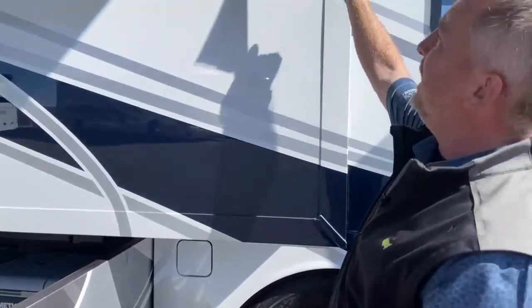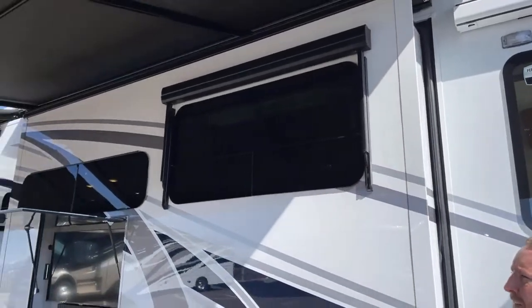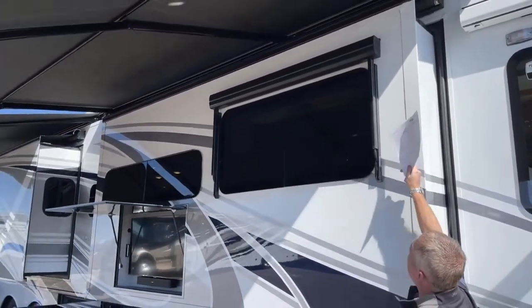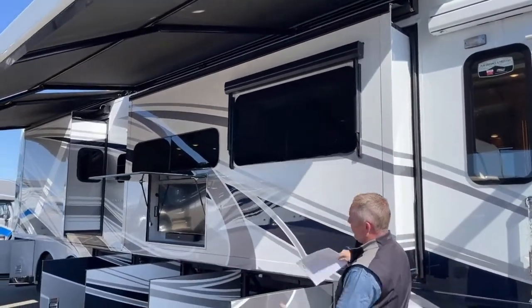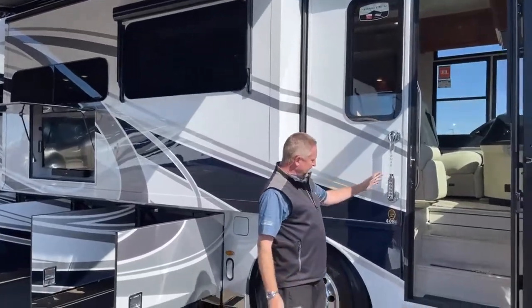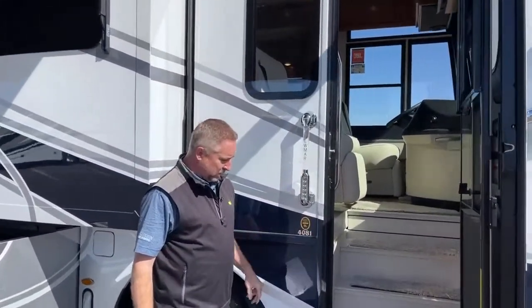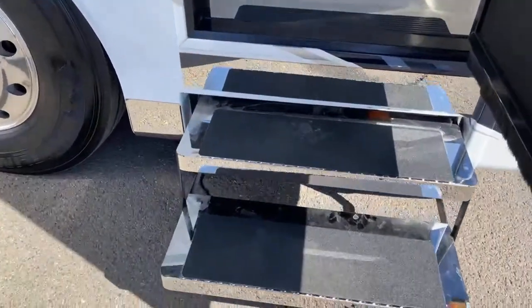You also have individual electric window awnings, so if you are not able to put this awning out at the campground, but the sun's shining in, press a button inside and a little tent will come down and cover this window and the big windows on the other side. Keyless entry, again, the 4081 floor plan. Come on in, I'll show you this beautiful Dutch Star.